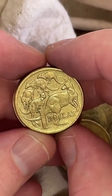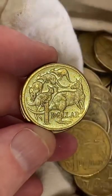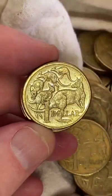Does any of these bags go missing when the kids go to the milk bar? It's a good question. I don't think so. No, I don't think any of the coins get raided.